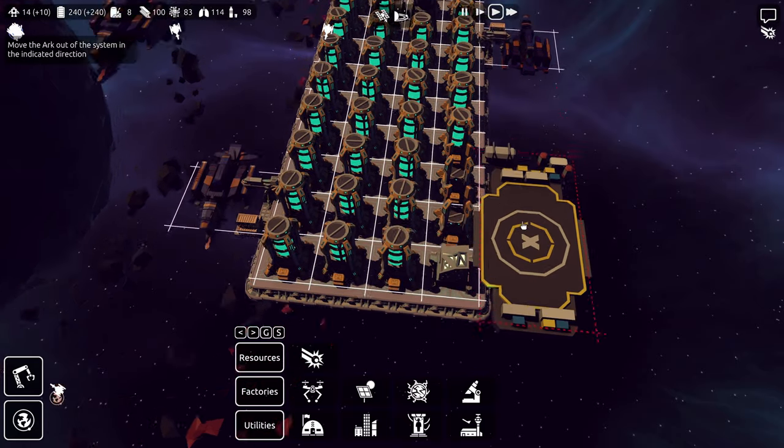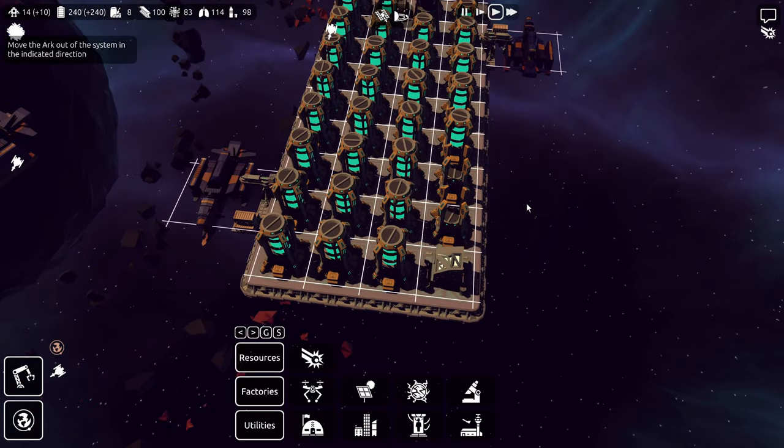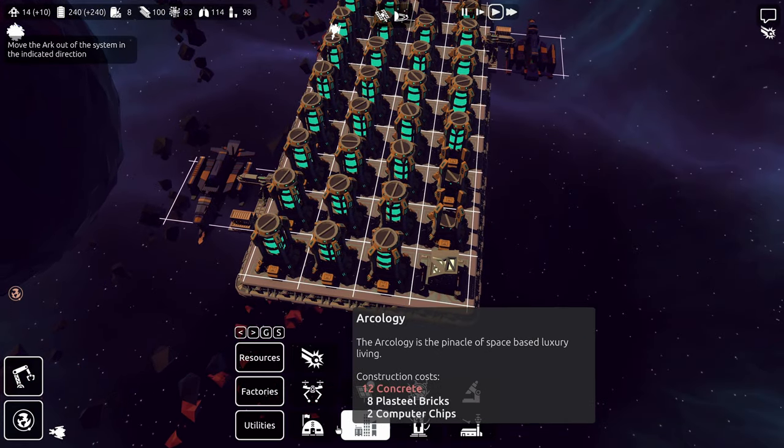Yeah, and I wish I could put it on the side. That'd be cool to take more ships with me, be able to expand that out. I don't think there's a way to do that though. The landing pads have to go on the top of it.